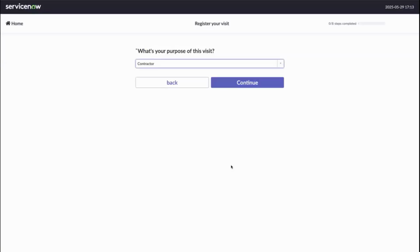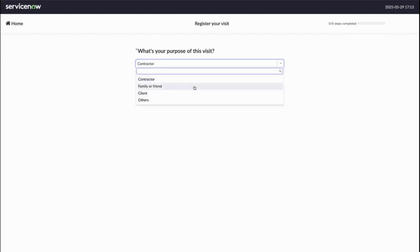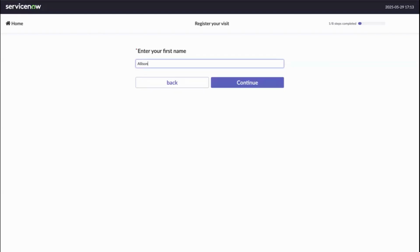So what I'm going to do is register my visit. I'm going to go through the same questions that would have been input by my host if they had pre-registered me. So I'm just going to say I am a family or friend. I'm going to continue. What is my name? My name's Alison. Continue. What's my last name? Russell. I'm going to continue. My company name, this is optional, but I can put it in as ABC. Email address, as I started the process, it's captured that and I don't have to fill it out again, so I can automate that part of it. I'm going to continue. I can enter a phone number, but this is also optional, so I'm just going to pass. And then I'm going to select the host.